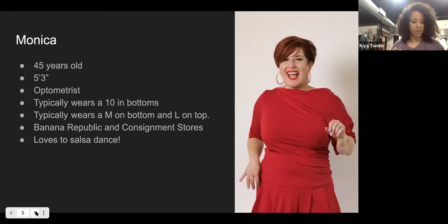By doing so, it also allows me to let you in on the thinking that goes into my design process and the inspiration that helps me create all these flattering styles for the variety of figures. For this virtual trunk show, we're using one model, and her name is Monica. So, introducing you to Monica.